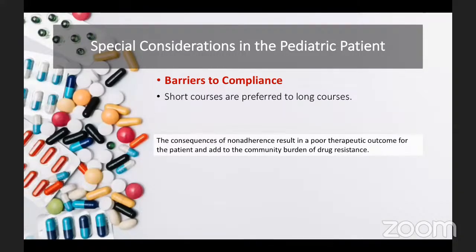Since children's compliance with conventional courses is poor, one of the methods to help reduce resistance may be shortening the course of antibiotic. The second thing is the number of doses per day. Patient adherence to the prescribed drug regimen decreases as the number of doses per day increases.